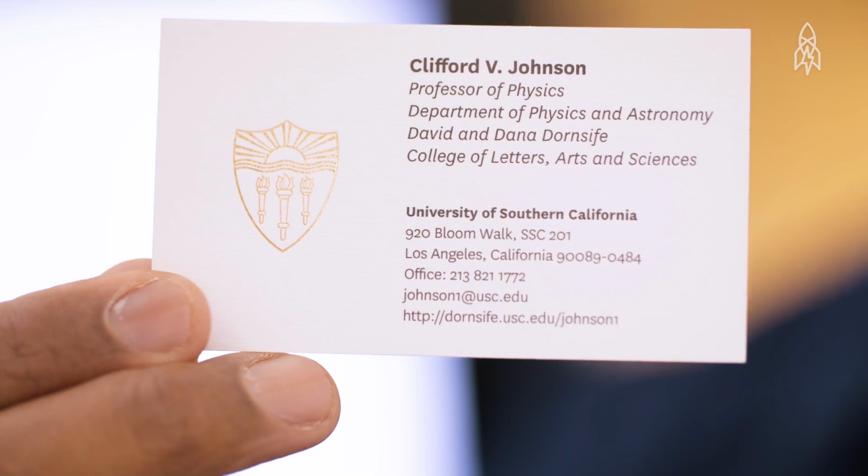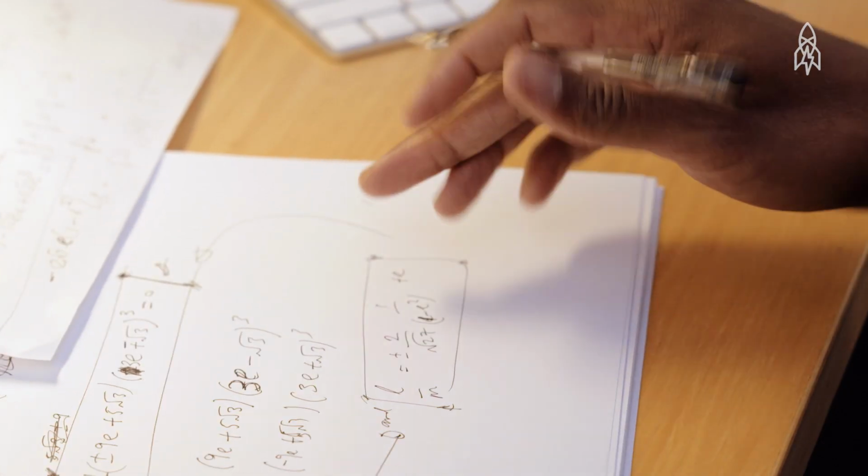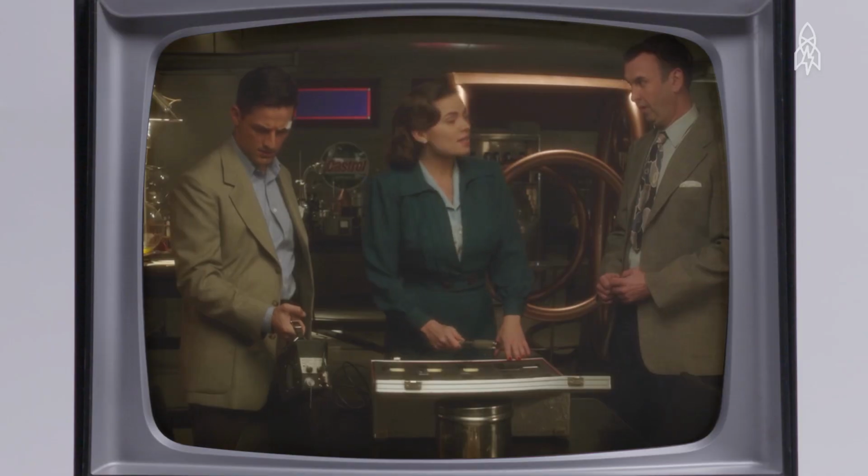My name's Clifford Johnson. I am a professor in the Physics and Astronomy department at USC. So it goes like this. Rick pairs Clifford with Wendy, and they work together to bring real science into TV shows.